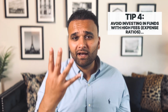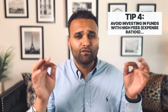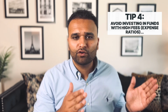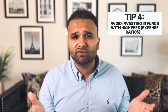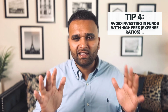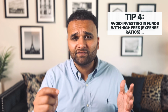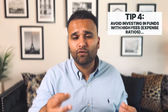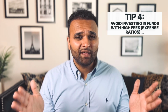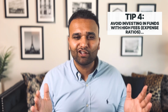Tip 4, minimize your fees. I can't stress this enough because high fees will significantly reduce your 401k balance over the course of your career. Most US large cap mutual funds have expense ratios of 0.7% or higher, which is really high in my opinion. Instead, I would strongly consider investing in an S&P 500 index fund or a total market index fund, which have expense ratios of 0.05% or lower. This may not seem like a big deal, but this subtle difference in fees could cost you hundreds of thousands of dollars in retirement.